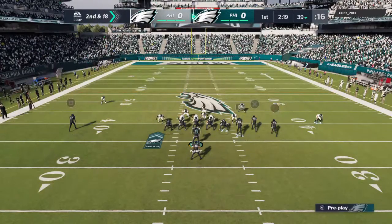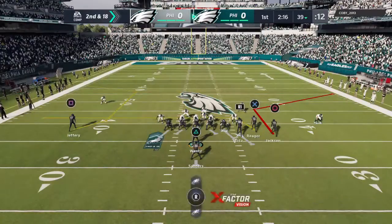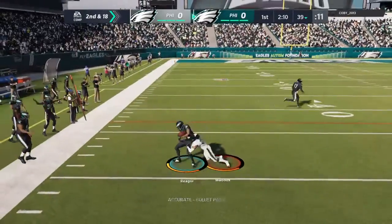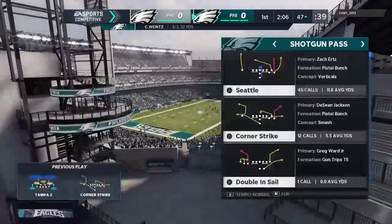Watch the twist. Two jet. From the gun, it's Wentz. This ball complete to Rager. And he'll get it down to the 47 here.